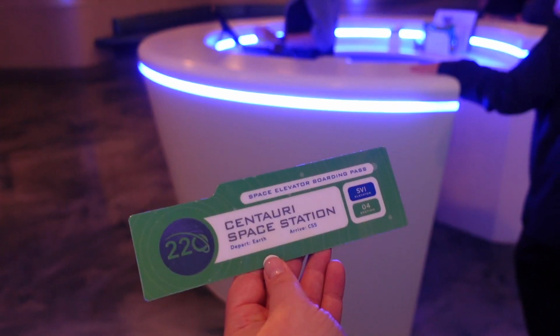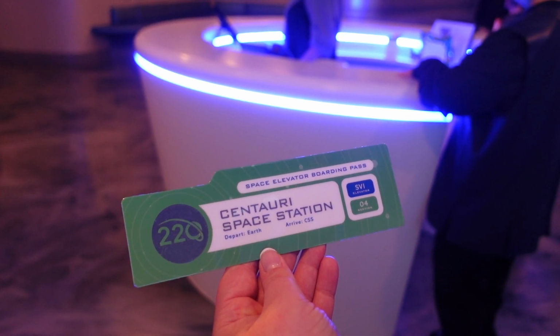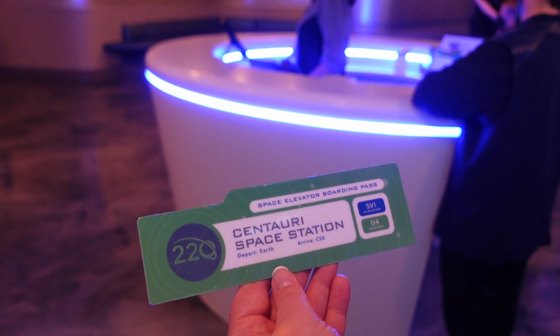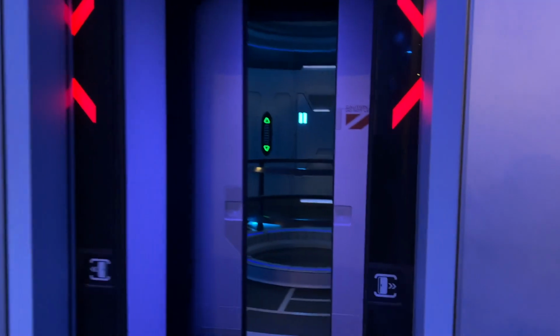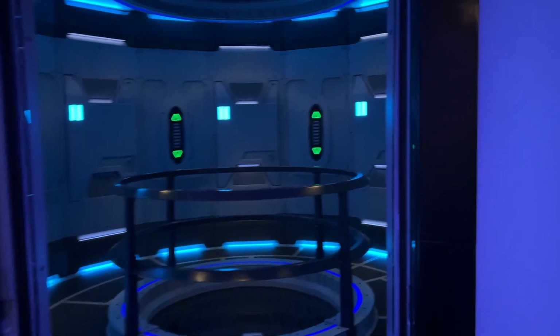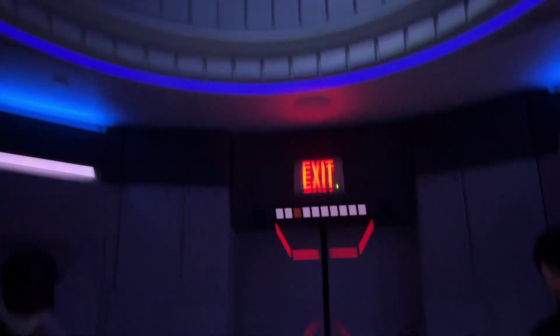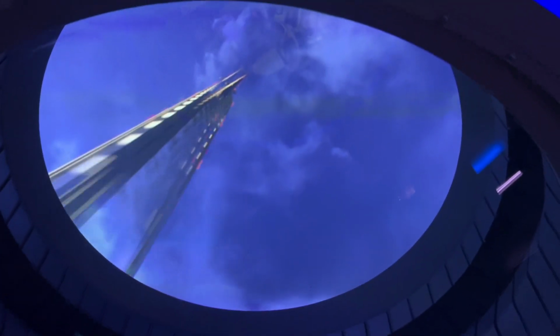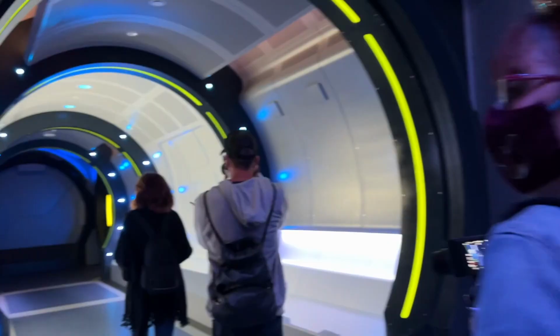Once you approach the check-in desk, they give you a laminated boarding pass, and that's color-coded so the cast member knows if you're going to the lounge or to the restaurant area. Once your name is called, they lead you to the space elevator. The boarding parties are small enough that everybody can stand around that railing and get a great view. As the elevator takes off, you feel vibrations in the floor, like you're actually taking off.